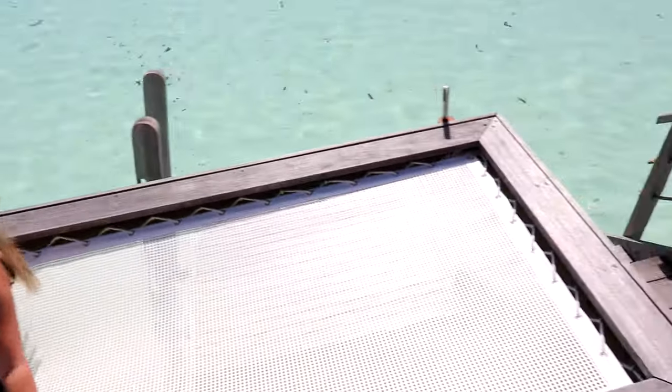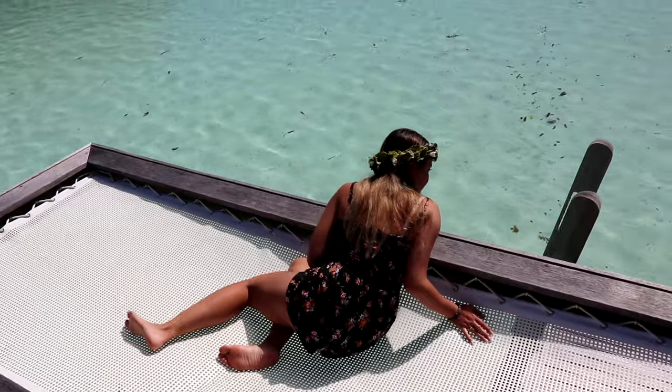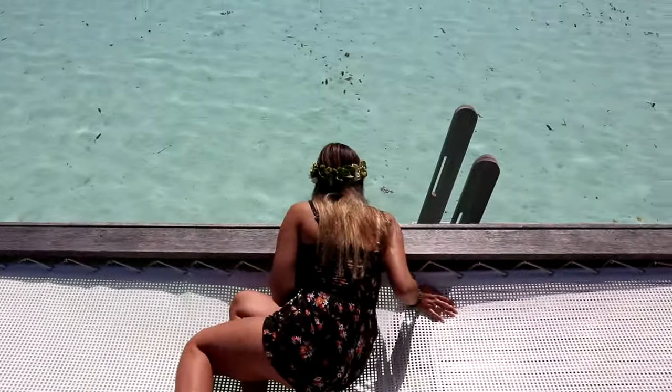Oh, look at you. Look down these stairs. We can really just walk into the water. It is like shoulder height for us. They also have a little shower right here, so we can rinse. Oh, that's crazy. I'm gonna go in the water. We're gonna go in the water. I'm gonna vlog it, GoPro it.